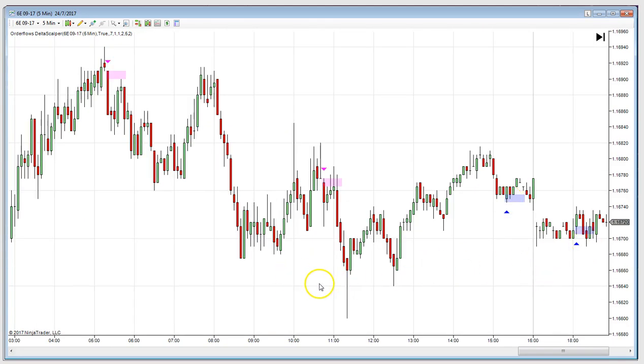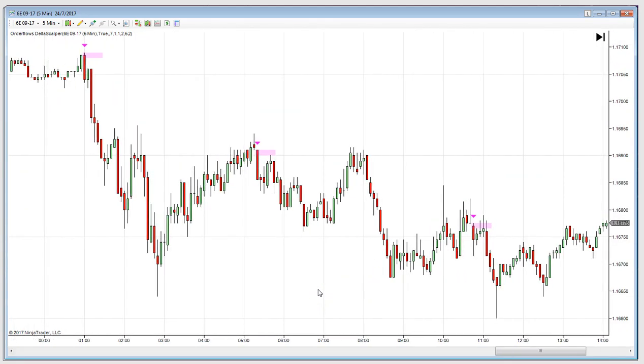But again, can you use it on time-based charts? Yes, of course you can. The Delta Scalper works fine on range-based charts, minute-based charts, Renko charts. I mean, I wouldn't go out into something like a 30-minute chart or an hourly chart, but it's designed more for short-term price movement rather than something you're going to buy and hold for 3 days.